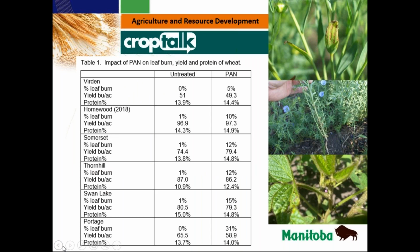In all the other cases, we've had one example here at Homewood that caused 10% leaf burn, and the yield was at 97 bushels the acre with no nitrogen, and it stayed at 97 bushels the acre. So it's largely cosmetic, but it is the type of thing that you'll lose some sleep over. I think it's just something that growers need to be aware of, that we can cause that leaf burn, and surprising to all, it seems to have very minimal yield impact.